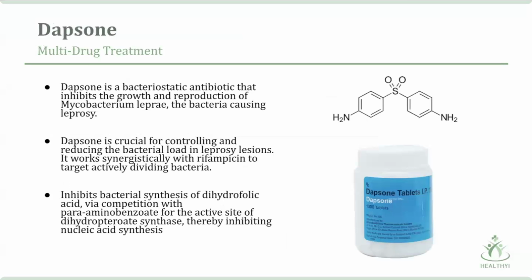Dapsone is a bacteriostatic antibiotic that inhibits the growth and reproduction of Mycobacterium leprae. It is crucial for controlling and reducing the bacterial load in leprosy lesions and works synergistically with rifampicin by inhibiting bacterial synthesis of dihydrofolic acid, which is necessary for nucleic acid synthesis.